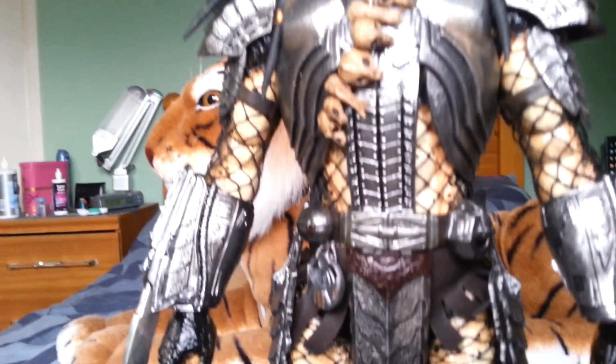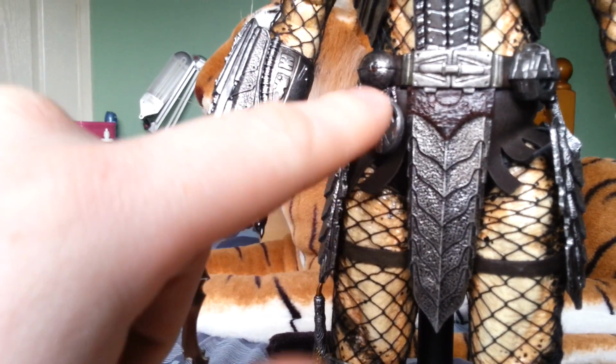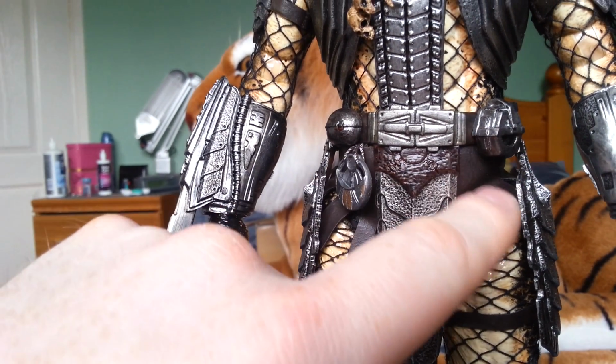A bit further down, it's more of a leathery type material. On the original version it was more cloth, so this does sit a lot better.